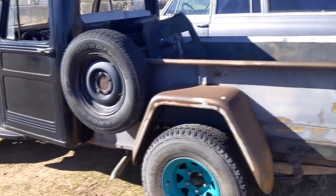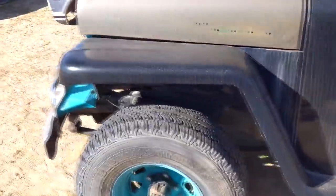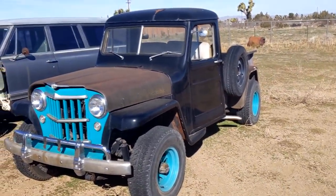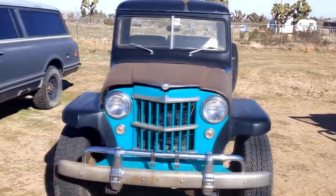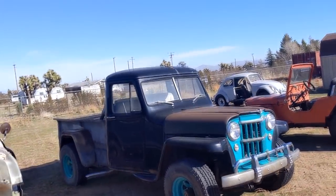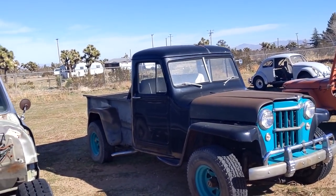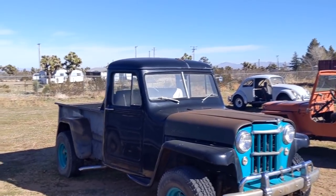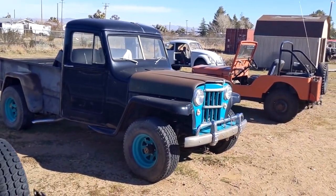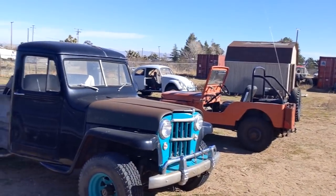Long arms on the back, trailing arms, be pulling a lot of travel. We're gonna do a full IFS conversion in the front, and I'm actually thinking I'm gonna keep this kind of random color scheme. I don't know what's going on with it, but I like it. So we're gonna pull the glass out, and we're gonna try and retain the look as much as possible. I've seen a few of these done where they don't necessarily retain the look. So we want to keep that classic styling, but with the modern suspension. We'll probably do a Holley Sniper on the 350.